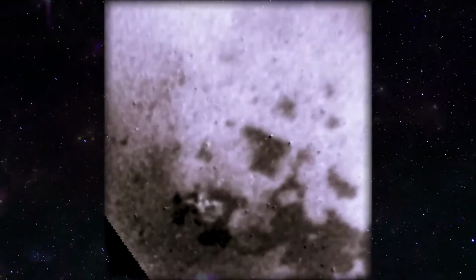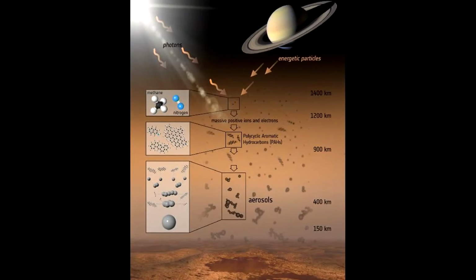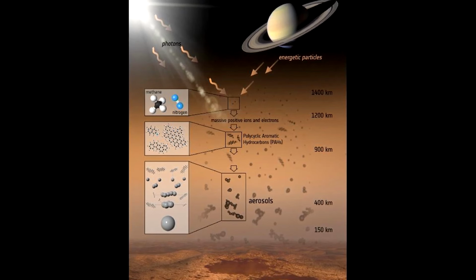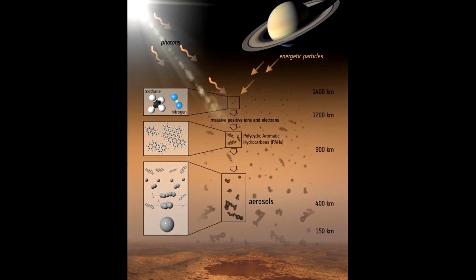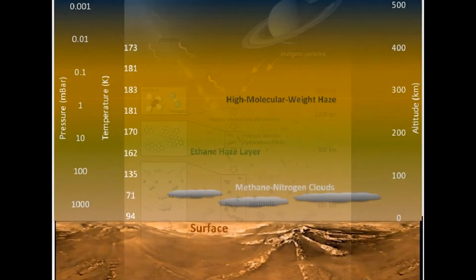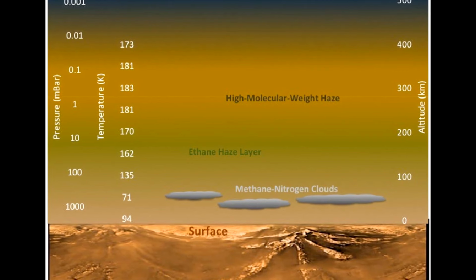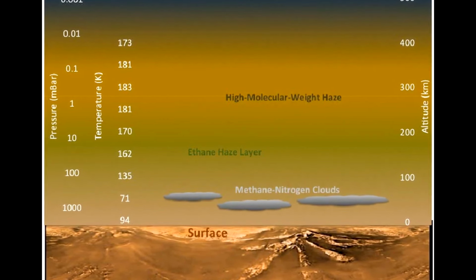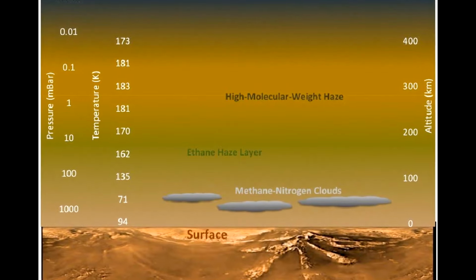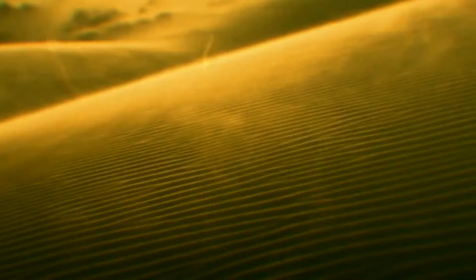Titan's dense atmosphere is mostly composed of nitrogen, about 95 percent, and methane, about 5 percent, with small amounts of other carbon-rich compounds. High in Titan's atmosphere, methane and nitrogen molecules are split by solar ultraviolet and high energy particles accelerated in Saturn's magnetic field. Parts of these molecules recombine to form various organic chemicals containing carbon and hydrogen, as well as nitrogen, oxygen, and other elements important to life on Earth, which is a very curious metamorphosis.